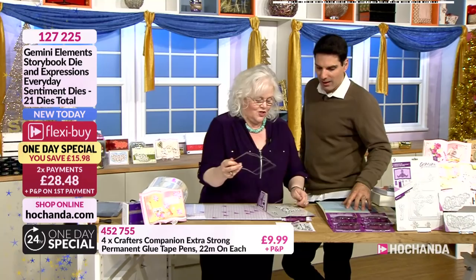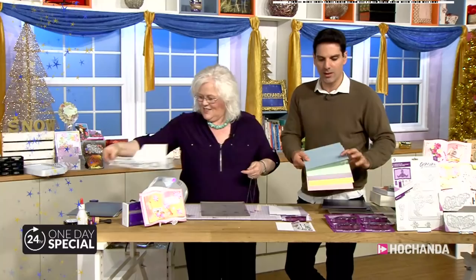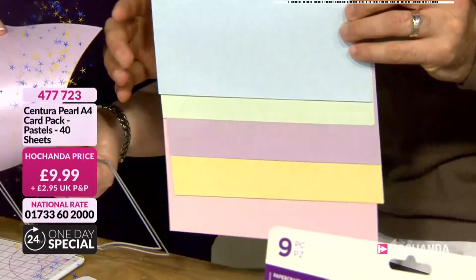As we're doing that, I've got to tell you something because I was so pleased to see these back. This is our pearlescent cardstock, the darks and pastels. These are the pastel options, details on your screen, $9.99. You're getting all four of those. And considering this is pearlescent cardstock, the good stuff, I think that is a fantastic price.